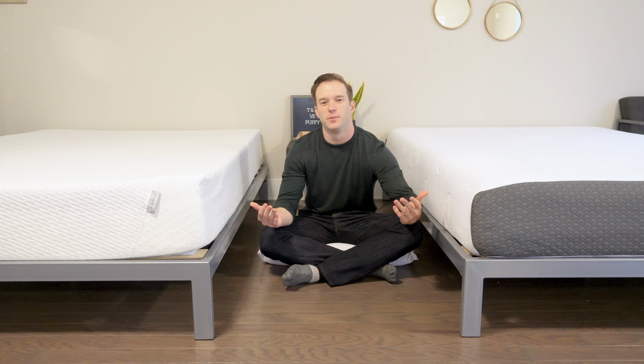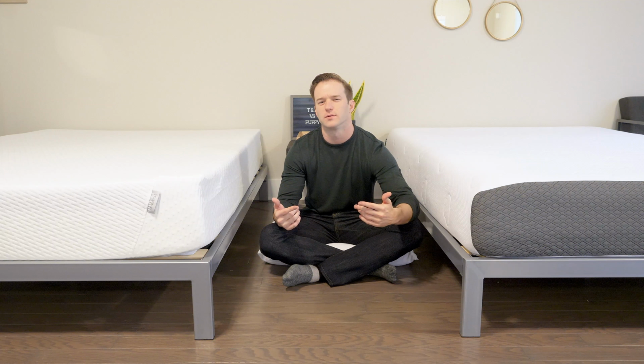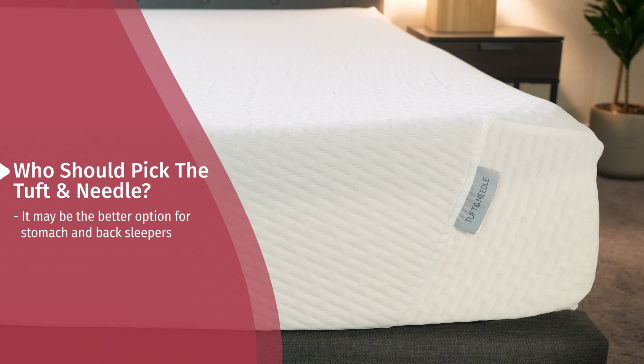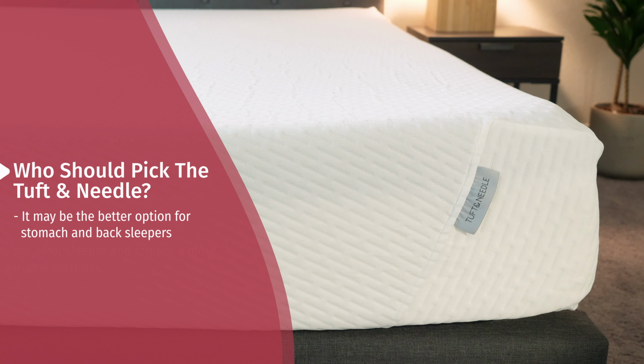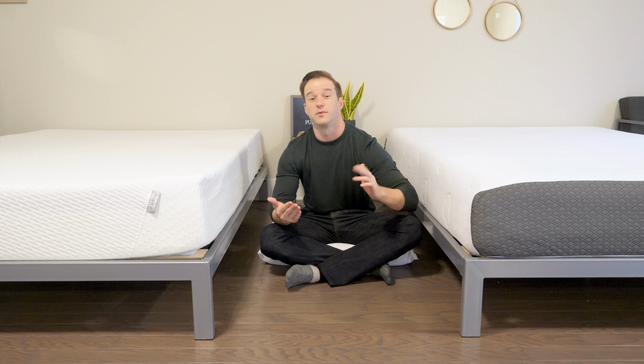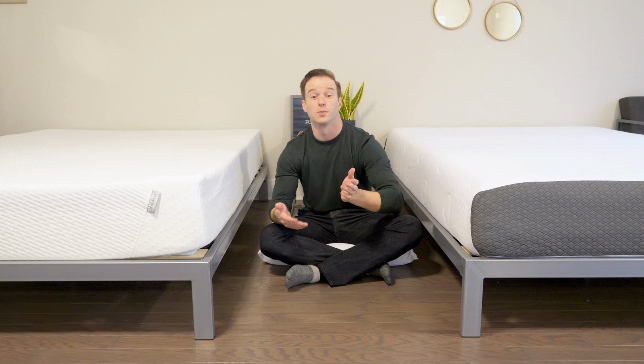All right, now the moment you've all been waiting for, who should get one over the other? As far as who should get the Tuft and Needle, I think it's a more supportive mattress. It has more support material versus comfort material. So I think that makes it more appropriate for back and stomach sleeping. I know that was my personal experience, and I think that makes sense as well. I think it's the more breathable of the two. And then I think if you want a more responsive sleeping surface where you want to sleep on top of the mattress rather than sinking into the mattress, that's more of the feel that you get here, and so the Tuft and Needle might be the more appropriate choice.